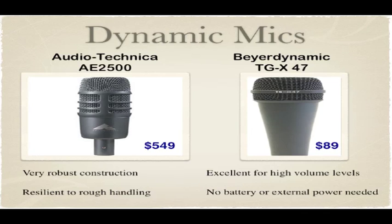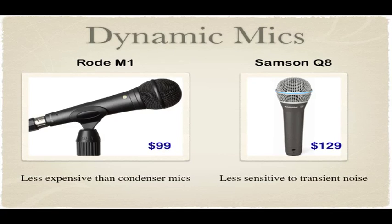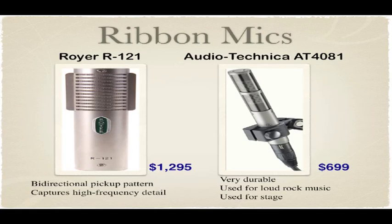The other cool thing about these microphones is that they're usually less expensive than condenser microphones. Although some of the very high quality dynamic mics can be quite expensive, usually they are less expensive than condenser microphones. Dynamic mics are also commonly less sensitive to transients. They may not produce quite the high frequency detail that you find in condenser microphones, but these are great, ideal, general purpose microphones.